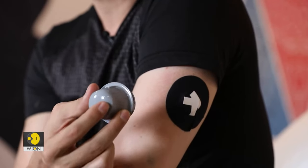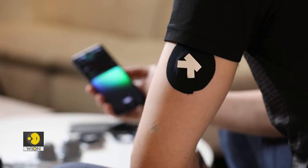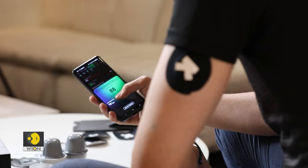That is it for the application of the M1 sensor. As you can see, it was quite easy, quite fast. You only need to press lightly and then it just kind of clicks in. And it takes 60 minutes for the sensor to calibrate after you've scanned it for the first time after applying it. Now we have to keep in mind also that this is not a medical device. It is for fitness enthusiasts.